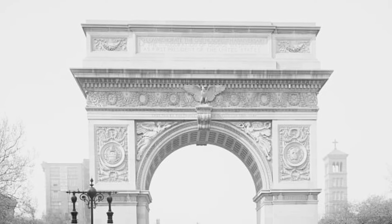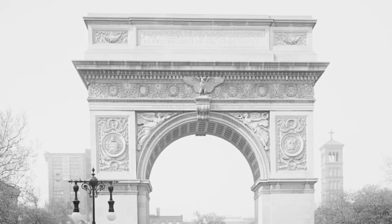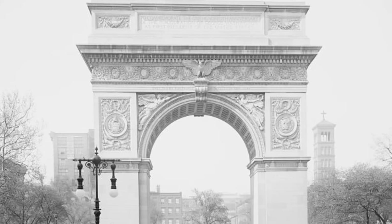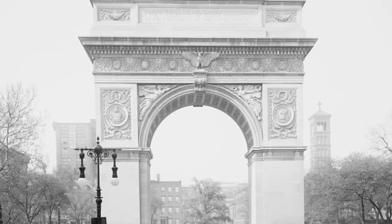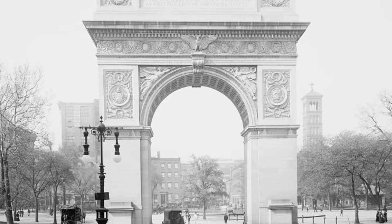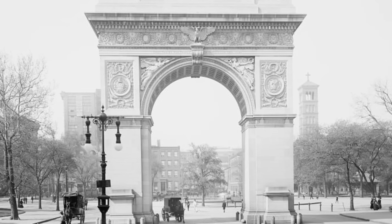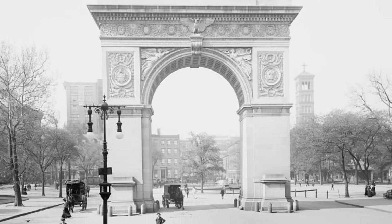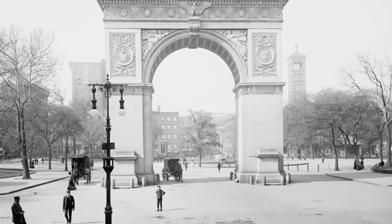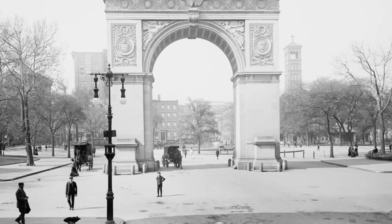The inscription on the attic of the Washington Arch reads, and I quote, "Let us raise a standard to which the wise and the honest can repair. The event is in the hand of God," end quote. And this is said to be a quote from Washington himself. But what exactly is the event in which he is referencing? And why is everything in American history so cryptic?